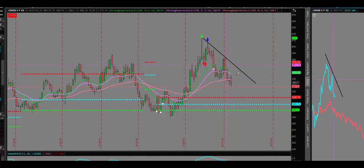So if you waited for the retest, you were actually only in this trade for roughly 3 or 4 days. Not bad for government work.